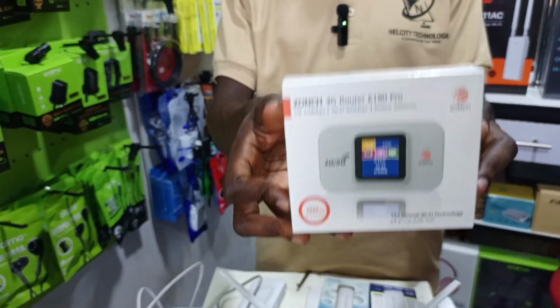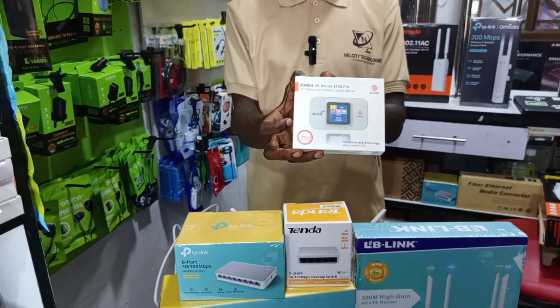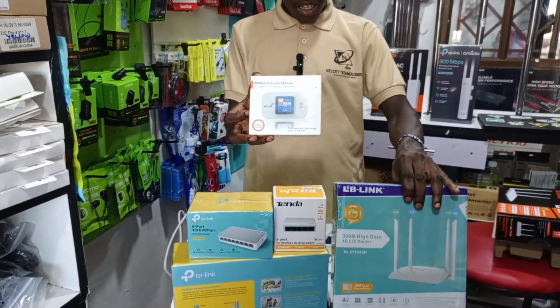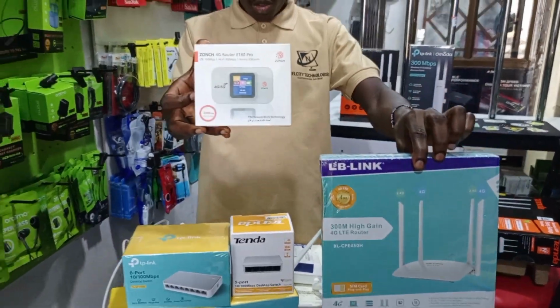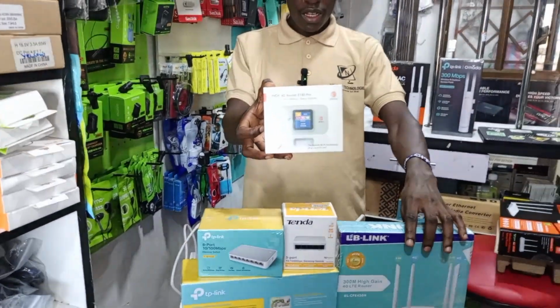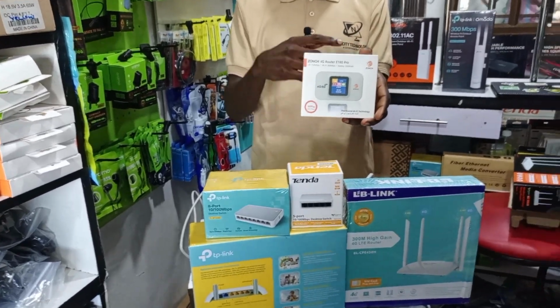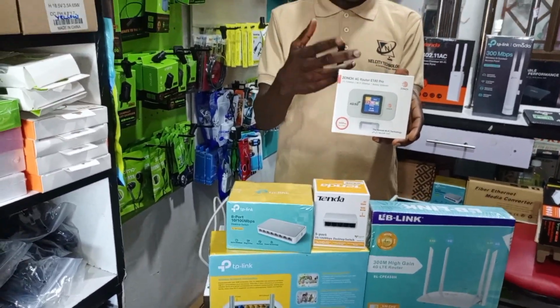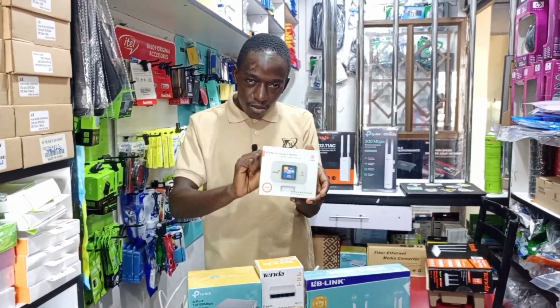This is a MiFi. It also supports SIM card, just like this other router we looked at. This one too supports SIM card. Okay, for MiFi, it will only support wireless connection. It will enable you access Wi-Fi connection, but you have to use a SIM card.